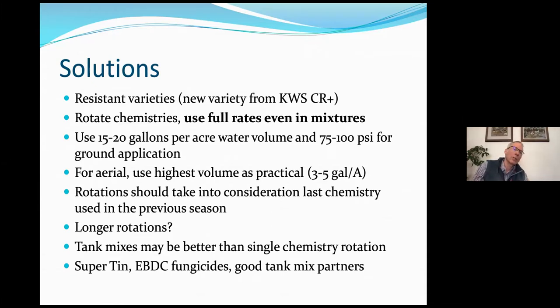Now, Andrew touched on this. Tank mixes may be better than a single chemistry rotation. I haven't really seen any data on this, but it just makes sense to me that if you use a tank mix with different modes of action within that spray, it's probably going to be better than using fungicide A and then fungicide B on the next spray. I think that a tank mix is probably going to be better.